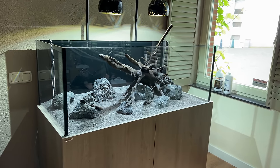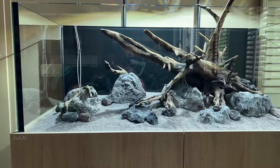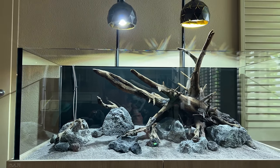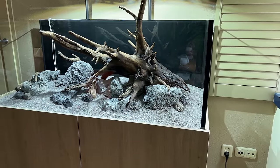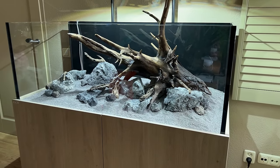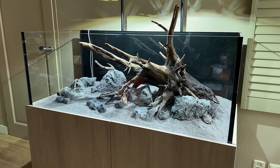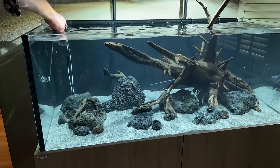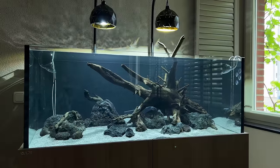Besides the corba root, we also added a good amount of black lava rocks. Somehow I forgot to record that part. But anyway, that's the hardscape done. We then filled the tank with water, installed the filters and added the glass lily pipes.